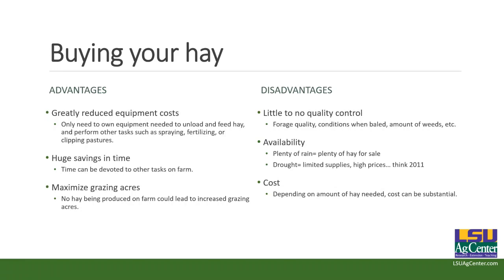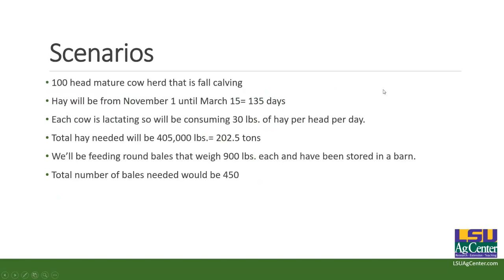Depending on the amount of hay you need, that can be a substantial part of your expenses throughout the year, if you're buying every bale that's being fed. So when we put together this presentation, I talked with Jason and we talked about putting together a scenario, just to compare and contrast some costs. I just want to point out that some of these numbers may be different for your operation, but we had to generalize some numbers and get some averages. I used some research to put together these numbers.